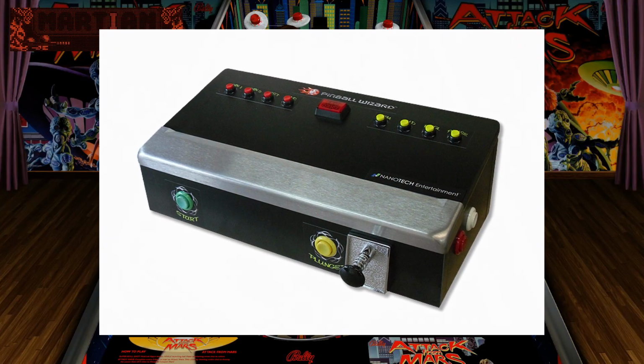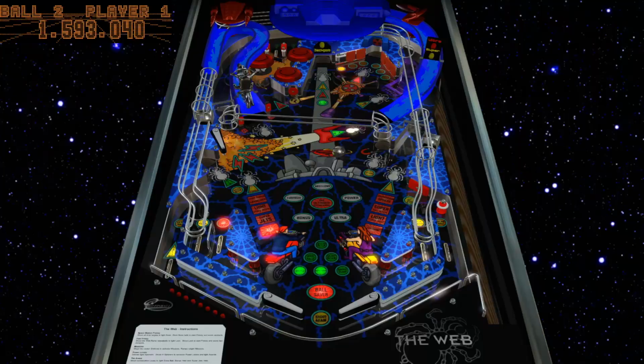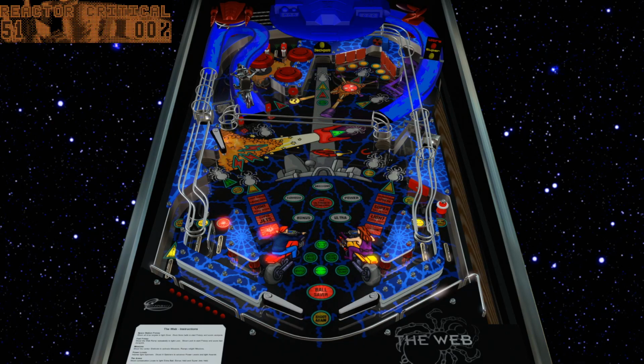controller for PC. If I had the room for a cabinet, I could speak more to its effectiveness, but there are lots of resources out there for the budding pinball fanatic. All I'll say is, this is a wonderful way to experience some quality pin gaming at home.